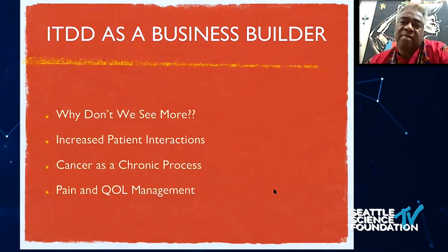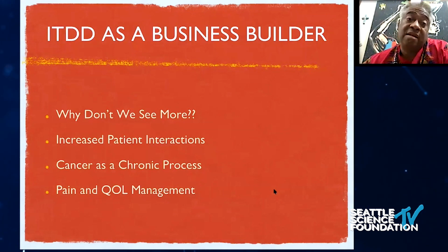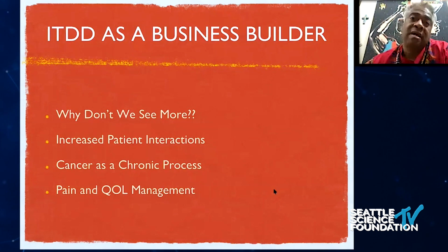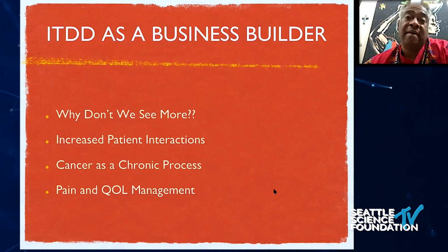And just as a business builder, I'm in a private practice now, and even though this is very satisfying to me, a lot of these patients then present to me as an interventional radiologist for other issues of pain, other issues of vascular disease, and my diabetics. And so this becomes a significant component of business building. But one of the biggest problems is making those relationships with local oncologists. But what I find is significant quality of life improvement and better pain control.